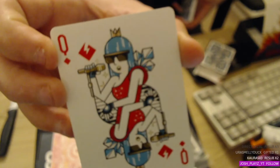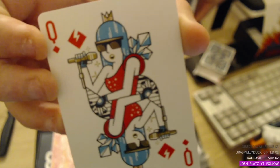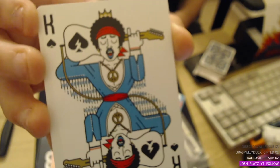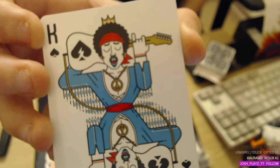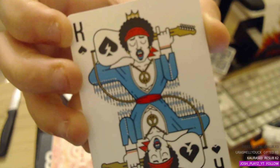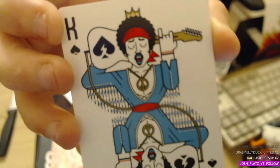Dude, if you like pop, and I know a lot of people that like pop, I'm gonna buy this deck of cards again. I know someone that'll love these. Lady Gaga? These are genuinely awesome. Michael Jackson? No, that might be Jimi Hendrix. Again, I don't know who that is.